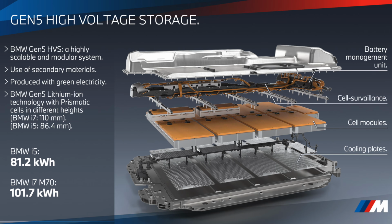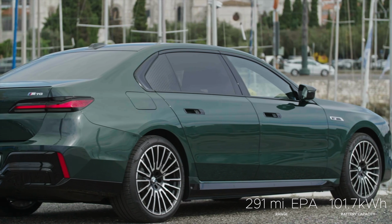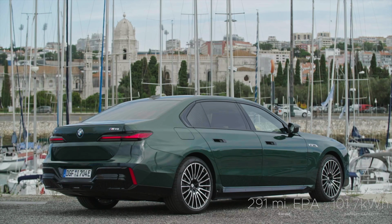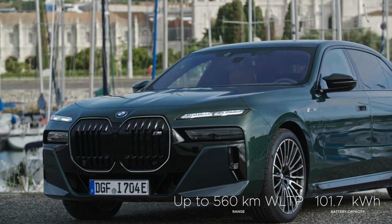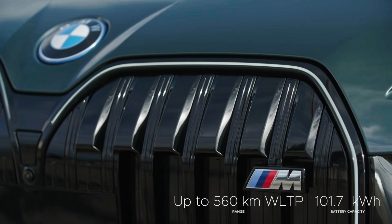Now let's talk about the battery and also about the electric range. Unfortunately today, I didn't focus too much on being the most efficient driver, but I can tell you what the EPA rating says. The car comes with a usable battery capacity of 101.7 kilowatt-hours, which will give you a range of about 291 miles on the EPA rating, or if you're looking at the WLTP, it's somewhere between 488 and 560 kilometers.